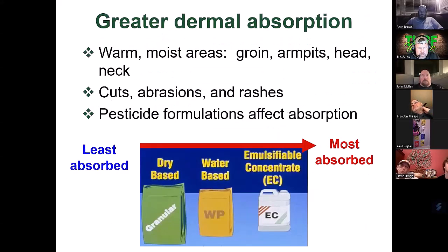Greater dermal absorption: warm, moist areas, the groin, armpits, head, and neck. We also deal with tools and mowers. Our fingers are going to have nicks and cuts, abrasions. We may have a little bit of poison ivy or whatever. We're always dealing with this stuff. We're outside every single day. If we get that exposure on these cuts or on these rashes that's opened up because we've been scratching it, the chemical is now inside of us.